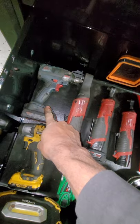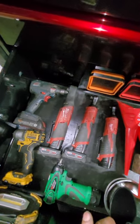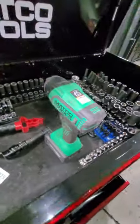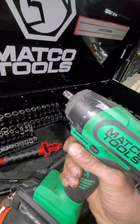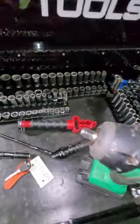I've had two of them since I've been working on cars. So I use that all the time. I use all of them. And my Mako high torque 3/8. This one's badass too. That's for taking off wheels. That's a 3/8 drive. So I use that a lot.